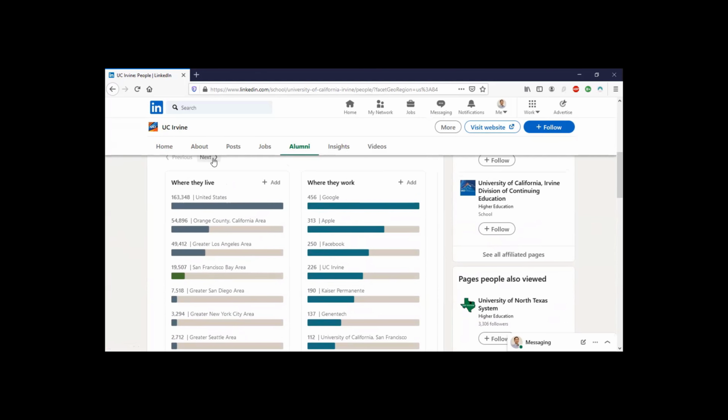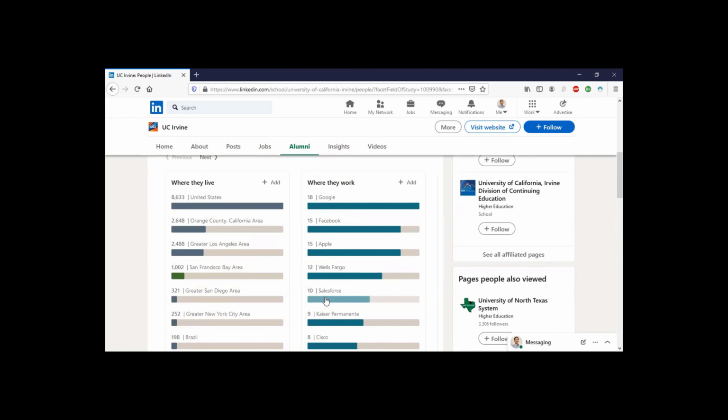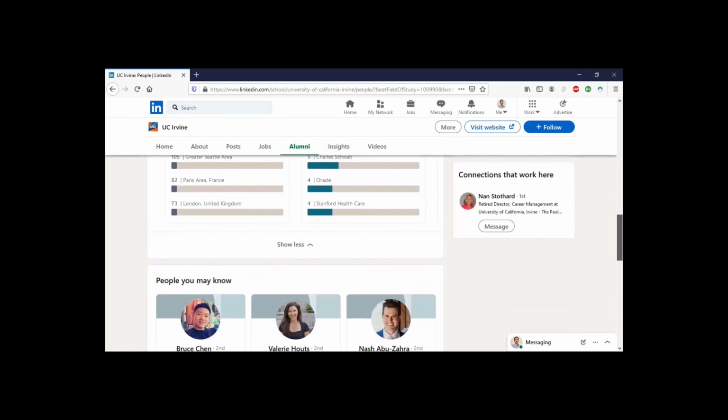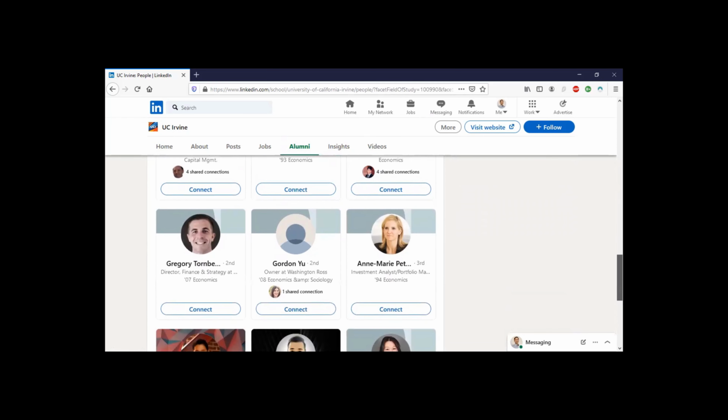I can also filter by what they studied. So if I was an economics major and I wanted to just see what economics alumni who are in San Francisco are doing, I can see here, well, 18 work at Google, 15 at Facebook, 12 at Wells Fargo, 10 at Salesforce. And then if I scroll down, I can also start to look at profiles and see individual people.